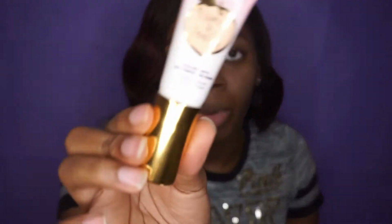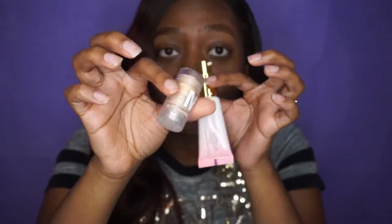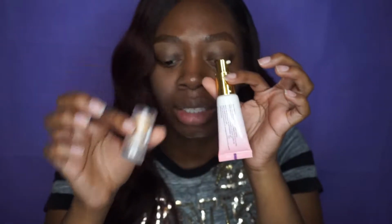And next I'm going with this primer, and this is Too Faced primer, and it's mattifying. Sometimes when I'm trying new products, I will try to see if they have a travel size. So that's why this is so little and this is so little, because these are samples, like travel size. And if you like it, you can always buy the bigger size. So next time I go to Sephora, I'm gonna buy the bigger size than this. But this is my first time using this, so I'm gonna see how I like this.